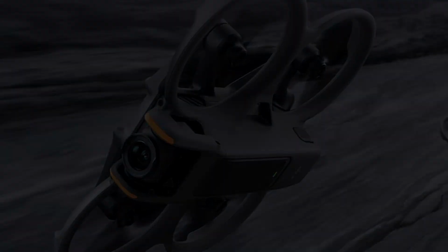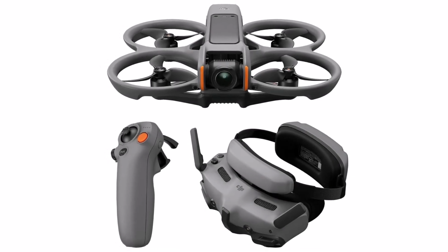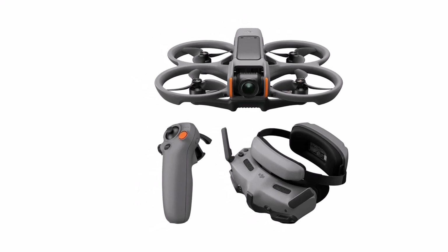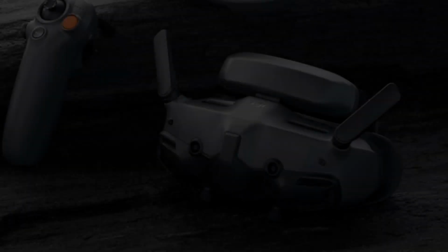The immersive FPV experience and rugged design make it suitable for both professional videographers and enthusiasts who want to explore first-person flight. It works great, so a big thumbs up from here.